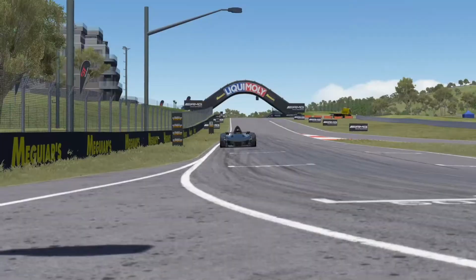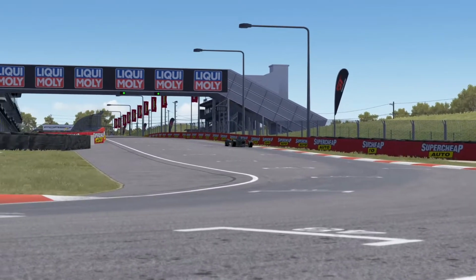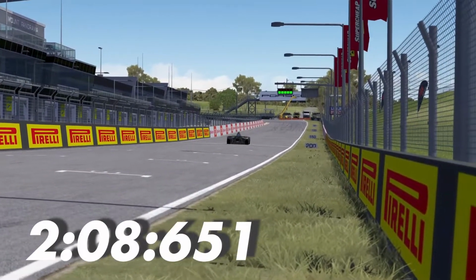Braking at the 100 meter board, getting down to second, trying to hold it in as tight as we can and powering out without hitting the dirt and going off track, underneath the start finish line at a 2:08.651. Massive lap for the BAC Mono.